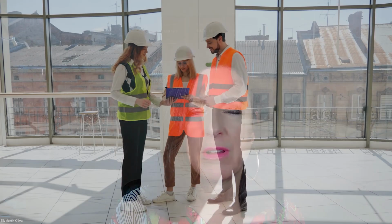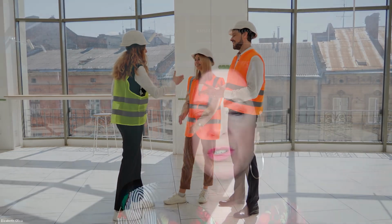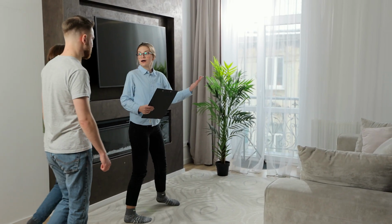And con number 5 is the builder lender. So I talked about the builder incentives earlier, and sometimes they include incentives from the builder lender, but you want to make sure, if the builder lender, let's say, is offering you $5,000 off of your closing costs if you go with the builder lender, you want to compare all the fees that builder lender is charging you with an independent lender. Sometimes those fees are inflated, or they might have extra fees that an independent lender might not have.